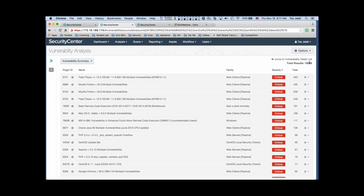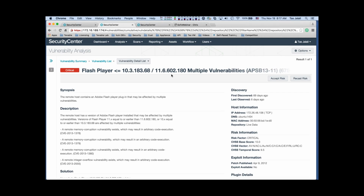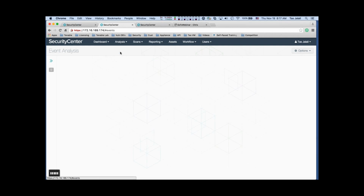So you can see all the vulnerabilities that live on my system. You can see there are 18,000 vulnerabilities that live in my organization, which is a lab. Hopefully you don't have this kind of vulnerabilities. And you can click and drill down on each vulnerability, and the same thing, you can find out exactly what the problem is.